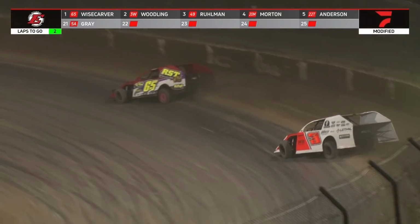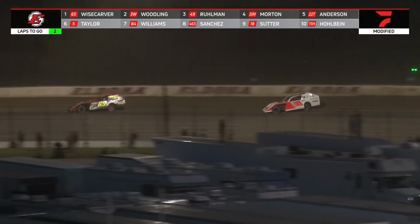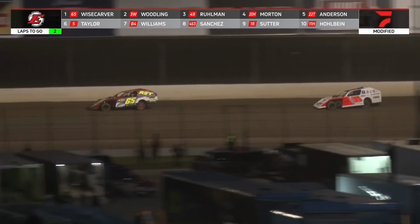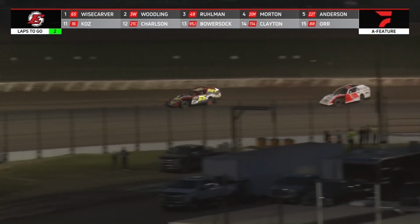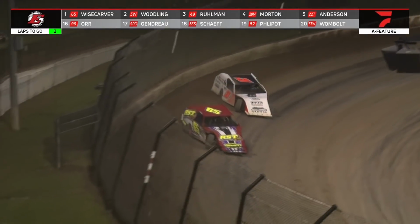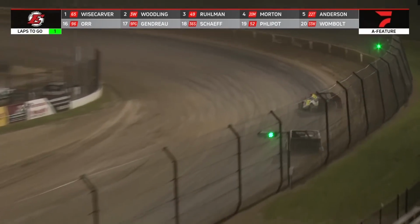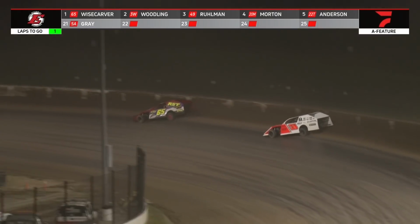From 7/10 of a second to 5/10 of a second, the deficit that time. Half a second, Woodling trying to close in on Weiscarver. Weiscarver's had the dominant car here in this race so far tonight, but Dylan Woodling charging hard here at the end. White flag out. One more time around. Can Weiscarver hang on, or can Woodling make a last lap pass for the win?